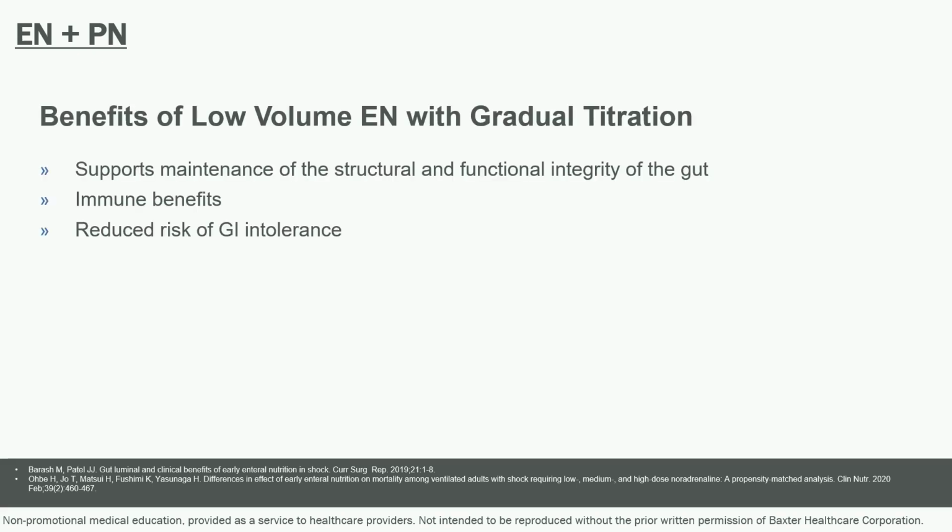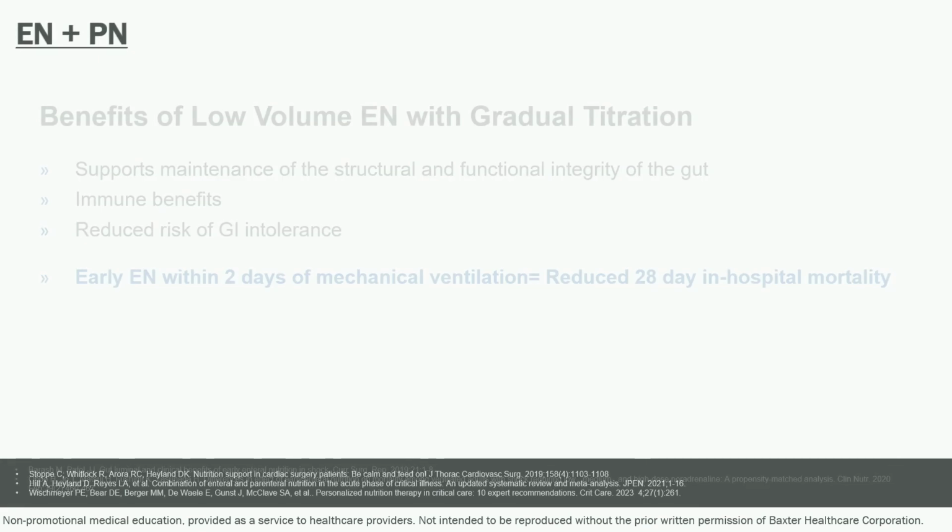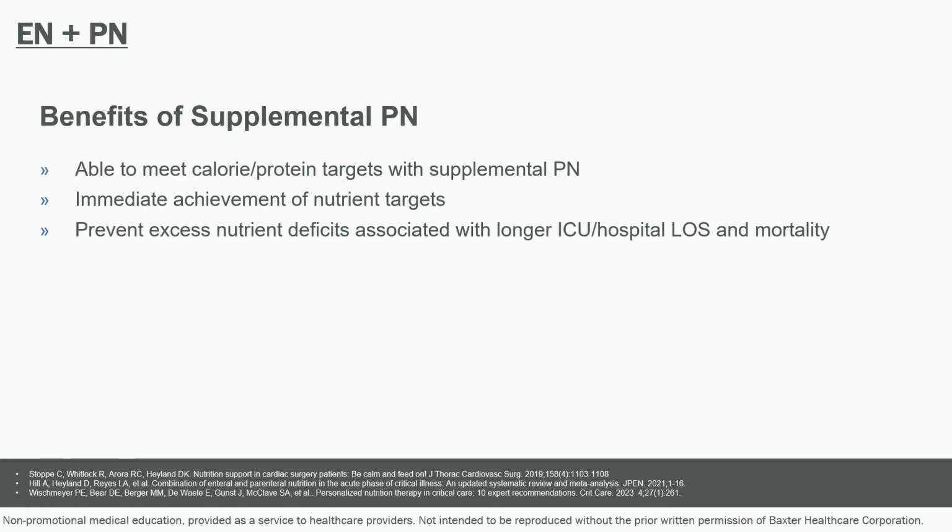And if you think about it, this is the best of both worlds, right? That low volume EN provides all the immune and gut integrity benefits of enteral nutrition. You're not aiming for full EN goal rates, which could potentially help to reduce the risk of GI intolerance in the setting of impaired or altered intestinal perfusion. We're able to support reduced mortality with this early low volume EN, and that supplemental PN is really meeting the majority of your estimated calorie and protein needs. So you're able to obtain immediate achievement of your nutrient targets with that PN.